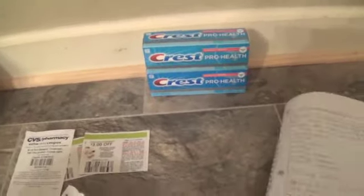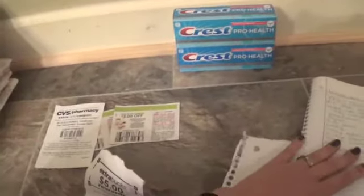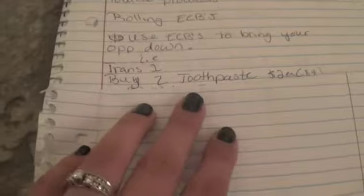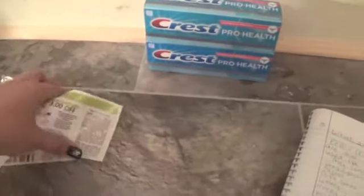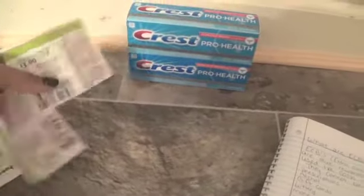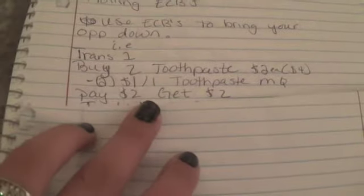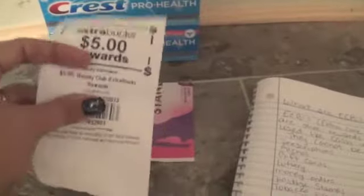So let's say one of the deals is toothpaste. And like I've said in many, many videos, never pay full price for toothpaste. So you would buy two toothpaste at $2 each, which we have right here. And then we'd use two of our $1 manufacturer's coupons. We'll pretend these are toothpaste coupons for right now. So you would pay $2 and then you would get a $2 extra care buck, which would print off at the end of your receipt.